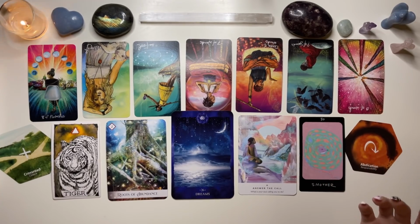But it might be really stopping you from embracing these spiritual gifts you have. And I'm seeing specifically clairvoyance. I think you should really pay attention to your daydreams as well, because the things that you're daydreaming about are desires of your soul.